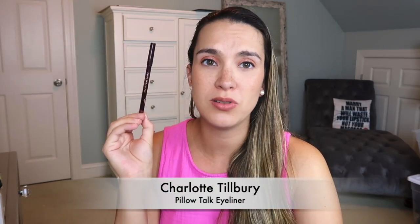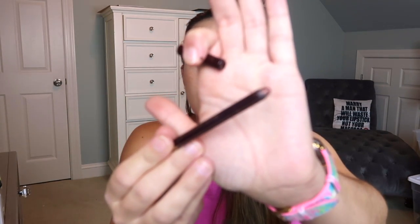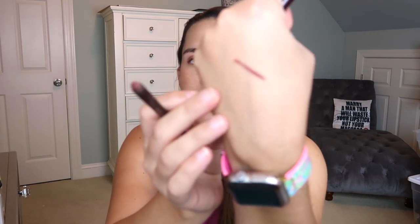Another eyeliner that was not my favorite, and I'm actually decluttering, is my Charlotte Tilbury Pillow Talk eyeliner. This is a pencil eyeliner, and what I just found with it is that it was dragging on my eyes, not making a smooth line. That is what it looks like on my hands.